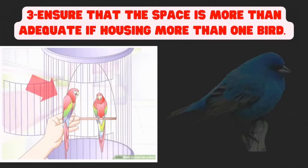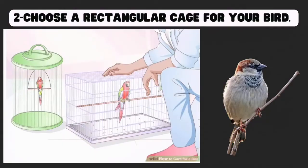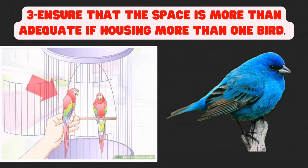3. Ensure that the space is more than adequate if housing more than one bird. Never house more than one bird in a small cage. Birds need space to retreat, forage, fly and be apart from other birds, so the more birds being kept, the larger the cage must be. Aviaries, large cages that are akin to small sheds, are more appropriate for keeping several birds at the same time. If keeping different species of birds, you'll need to be sure that the animals are compatible when placed together.